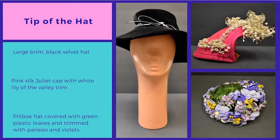It's just a large brim black velvet hat, maybe a little hot for down here in Florida with the velvet brim. We have another pink silk Juliet cap with a white Lily of the Valley trim. And you can see in the side of this photo that it has the combs to stick it to your head to make sure it doesn't go anywhere. Bobby pins, combs, those were used to keep the Juliet caps in place.